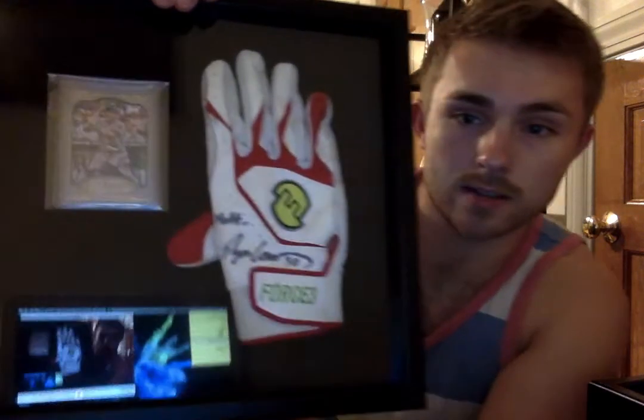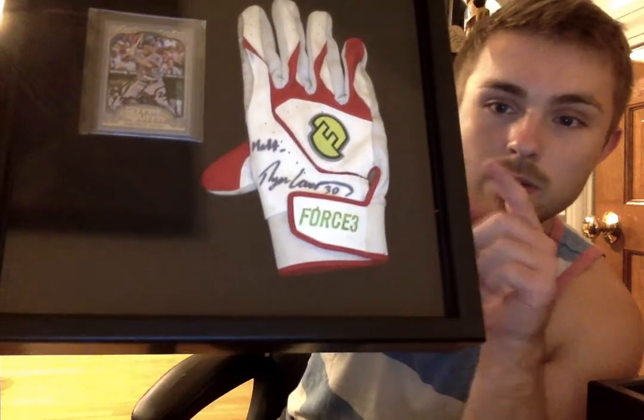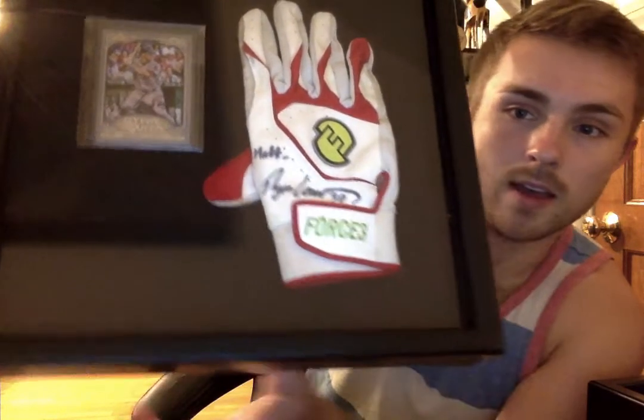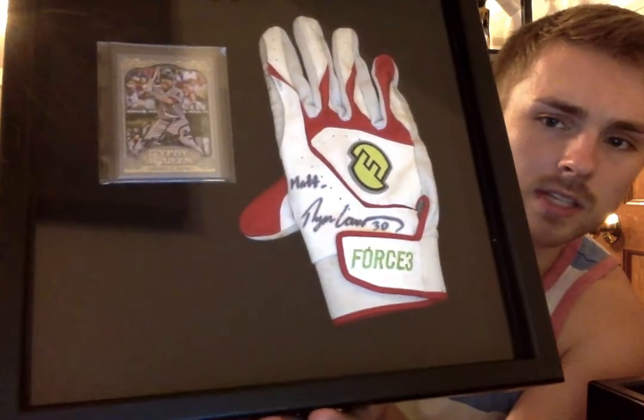I think he went back up to AAA, but I sent a glove request, and he was nice enough to grant that request. As you can see here, we have Ryan Lavarnway, and what I've done there is I've just added one of my cards that I've received TTM from him to help with the display. So once again, another awesome success.